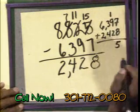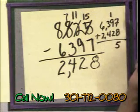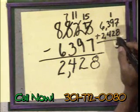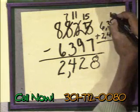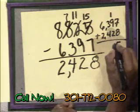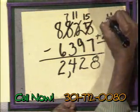90 plus 20. Aha. I didn't say 9 plus 10. I said 90 plus 20. Equals 110. Plus 10 more? Equals 120. We put the 2 in the tens place and the 1 in the hundreds place.